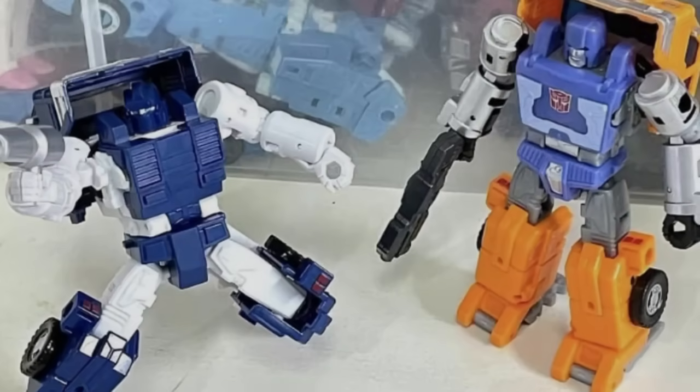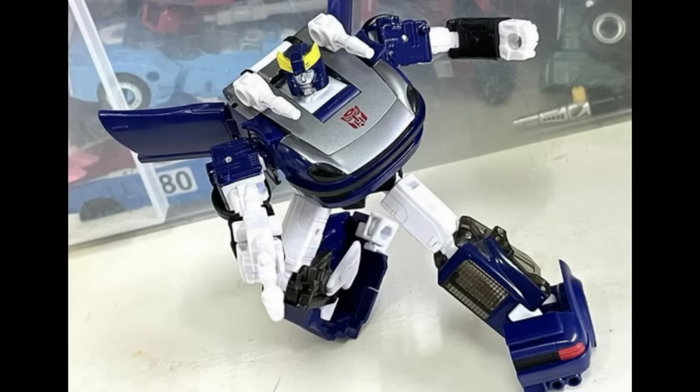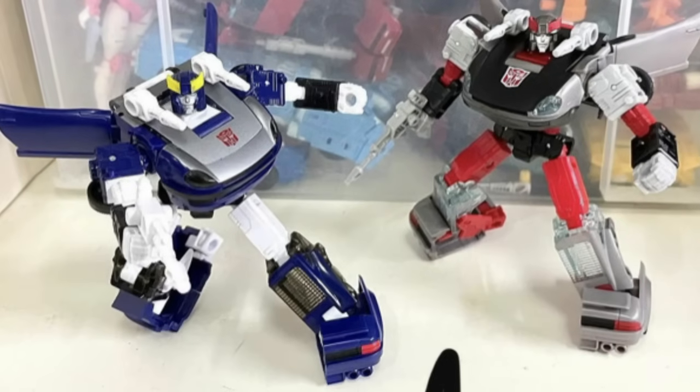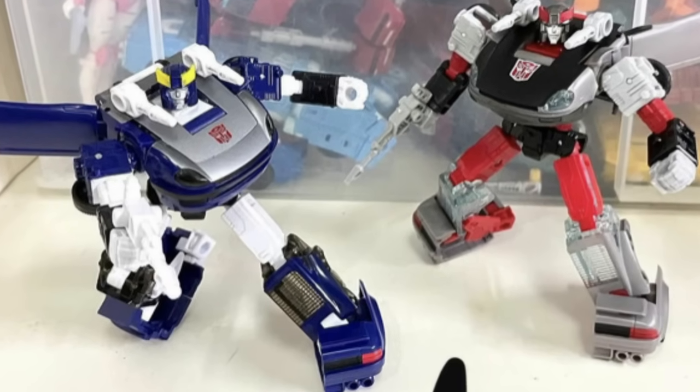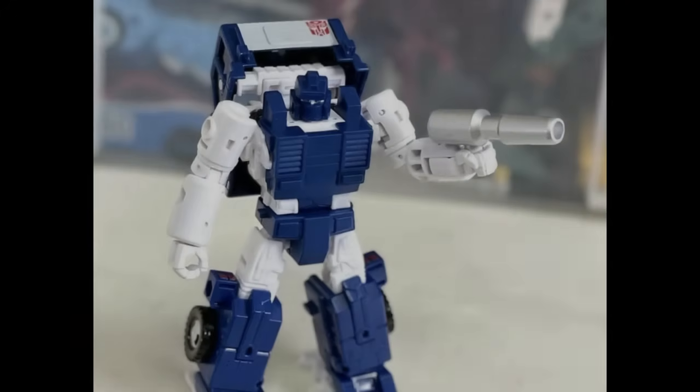Few new images of some figures from Hasbro, so we're going to get a Pipes and we can see him here next to Hoffa, and also in his Diaclone colours, Blue Streak. So yeah, very nice. Very cool. I'm very happy that both of these figures are going to get released. Probably for me, not going to pick them up.